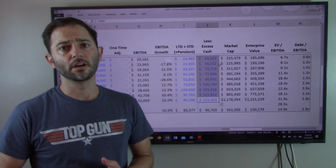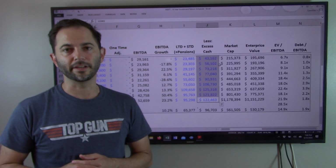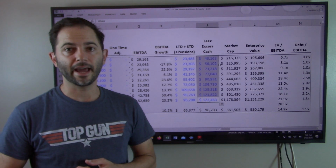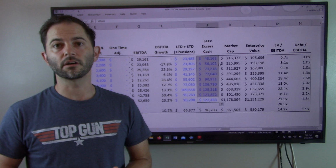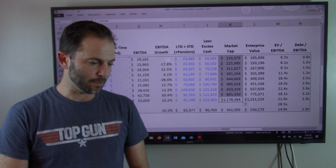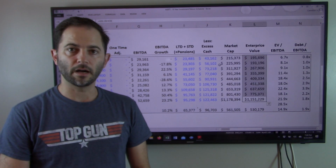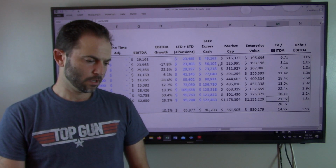Microsoft also has a tremendous amount of cash on hand. They have $122 billion of cash, which is huge. And that's more cash than they have in debt outstanding. So their debt is effectively zero if you net the cash with the debt. Market cap is shares outstanding times price. We add those up: debt plus market cap, less cash, gets you the enterprise value.